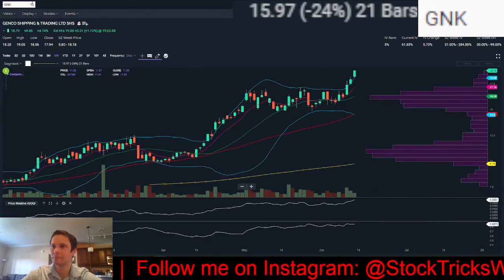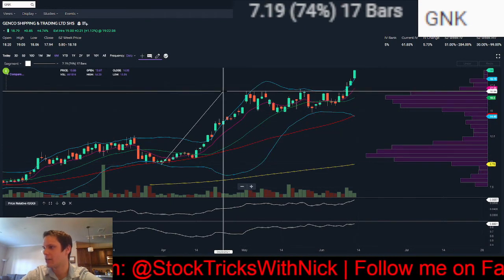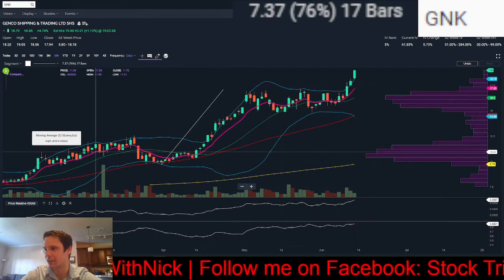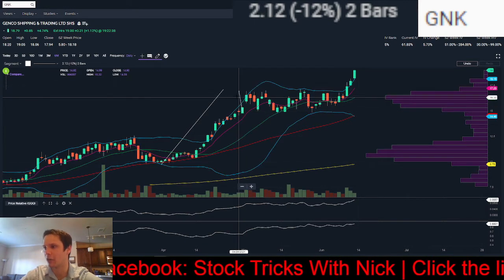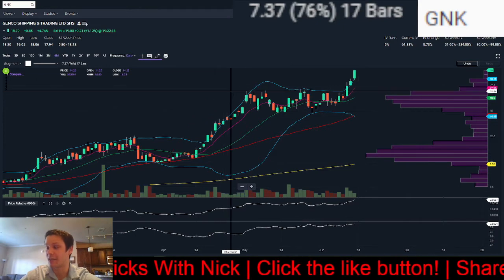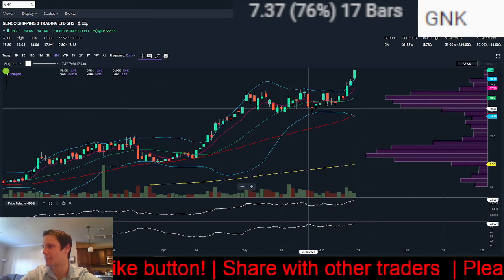GNK. This is one that I was really proud of the way I traded this one. Up 74%. This might even be a high tide flag if I go back and kind of fudge the numbers, but 74% up, and then pulled back only 12%. So very, very few people trying to get out of the stock, even after a 74% move up. That's exactly what you want to see when it sets up for continuation.